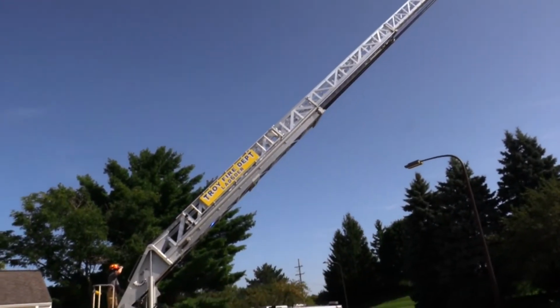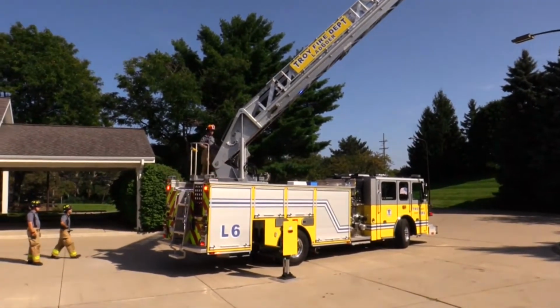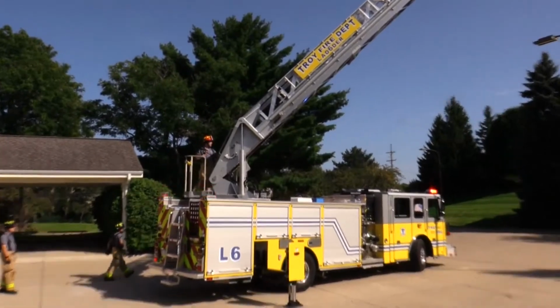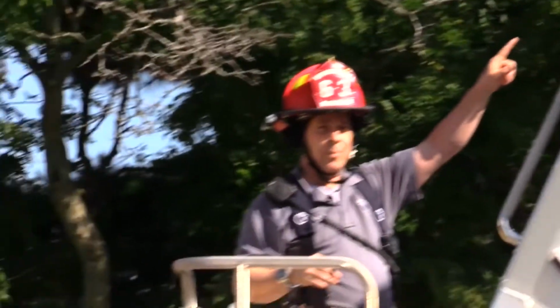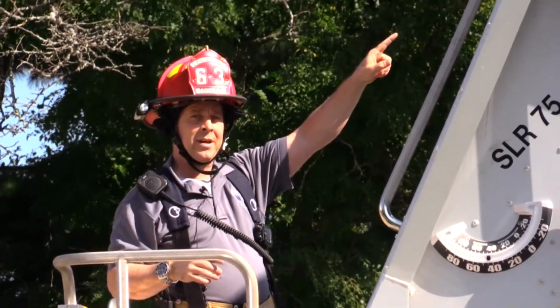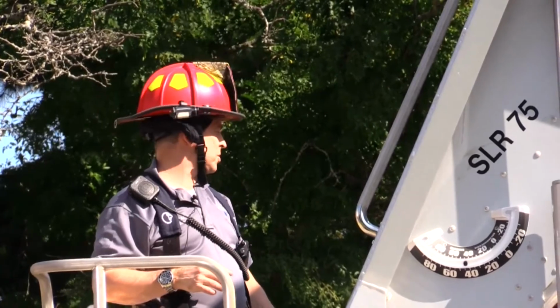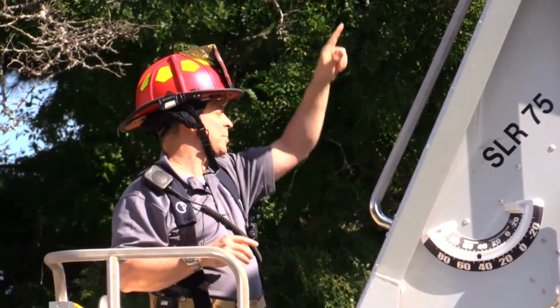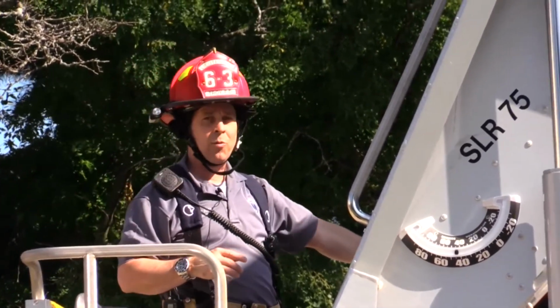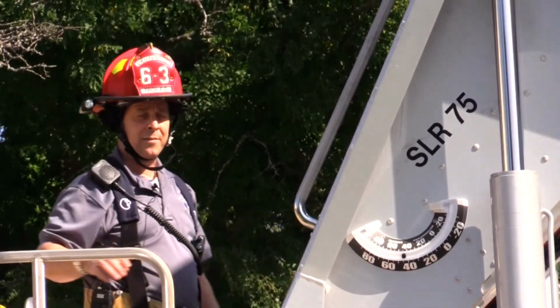He now has control, just like over here we have a monitor station where we can control the nozzle. There's also a monitor station up at the tip of the ladder so that he can control the nozzle if he wants to see exactly where he wants the water to go. So there's 3 different places to do it, up top, here, and there's also a wireless connection near the pump panel down on the bottom.